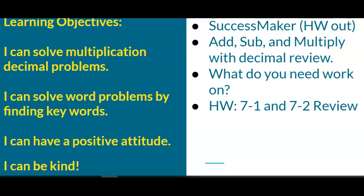Okay, so what we're going to do today is a quick add, subtract, multiply with decimal review. And then with that quick decimal review, you're going to determine what you need help on. And then from there, you'll either work on adding decimals, subtracting decimals, multiplying decimals, or working strictly on word problems. Okay, so our objective for today is to be able to solve multiplication decimal problems and solve word problems. Any questions?